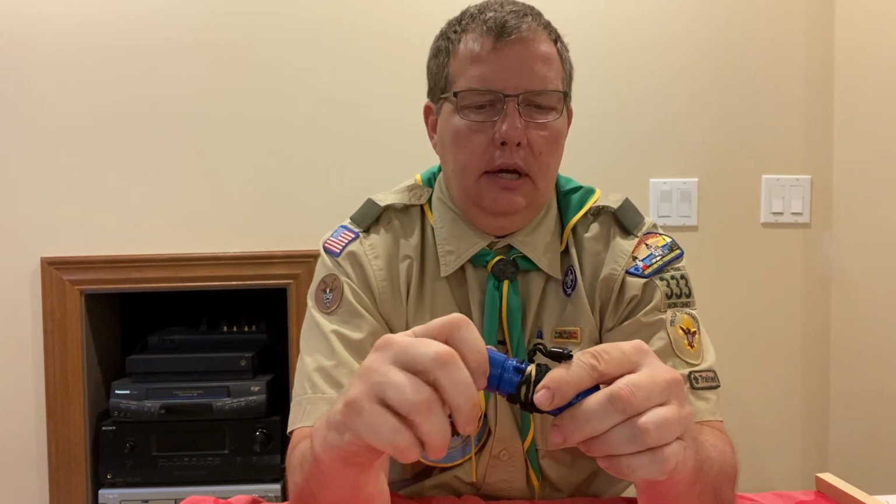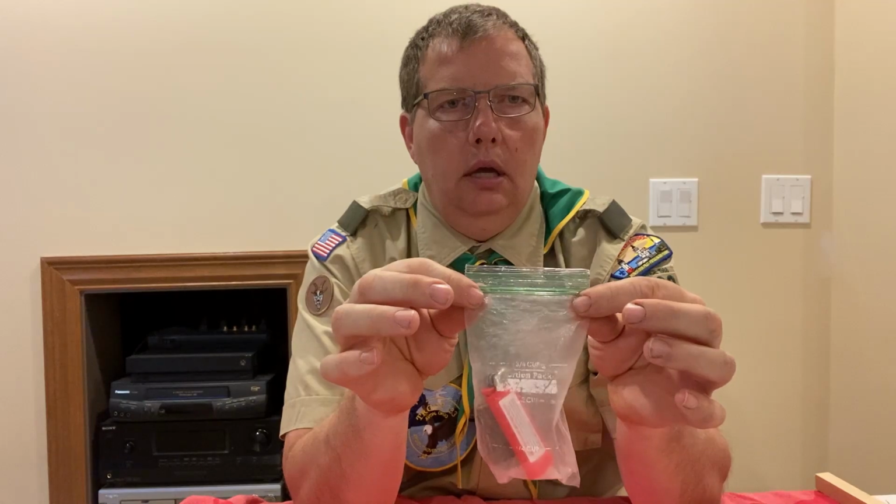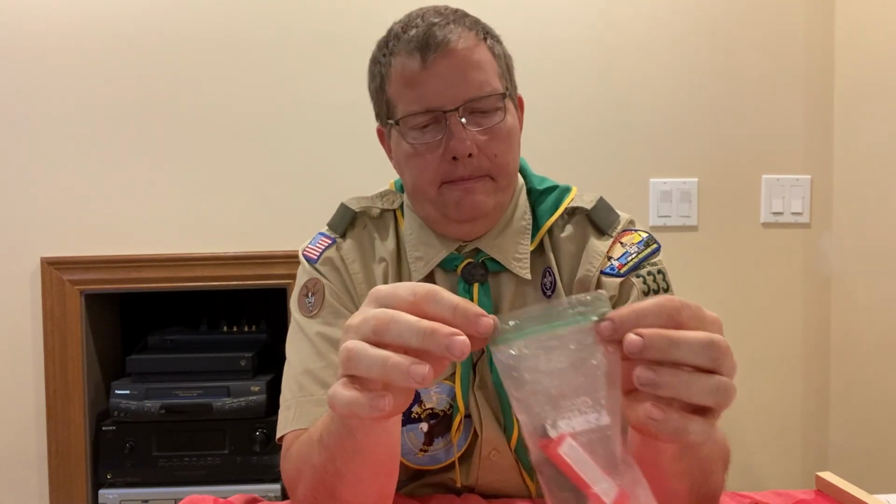This is a multi-functional piece. It has a compass, a safety whistle. Or you can go low-tech and just use a Ziploc bag.